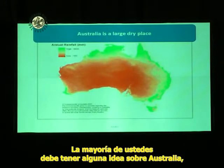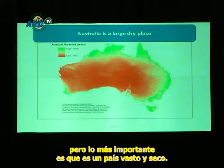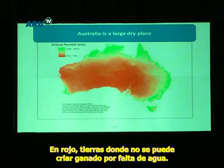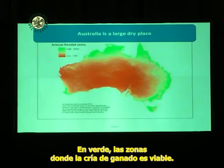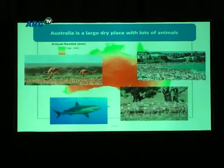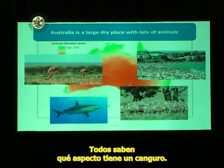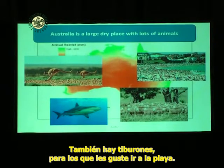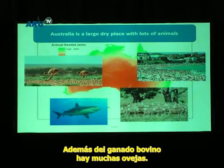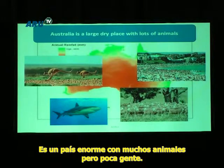I'm sure most of you know something about Australia, but probably the most important thing is it's a very large, dry place. That's a picture showing the red bits are places where you can't really run cattle because there's not enough water, and the green bits around the outside is where cattle production is feasible. So a lot of Australia is really not suitable for cattle production. There are lots of different animals. I'm sure people know what kangaroos look like, but we also have sharks and people who go to the beach, and there's lots and lots of sheep in Australia as well as cattle. But it's a very large place with lots of animals and not really very many people.